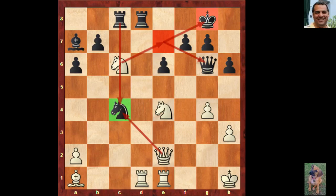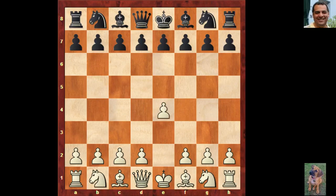So anyway, let's have a look at another game then. Topalov against Radislav Wojcic. Terrible pronunciation, sorry. Let's have a quick look at this. So Topalov against Radislav Wojcic. So it was a Sicilian defense.